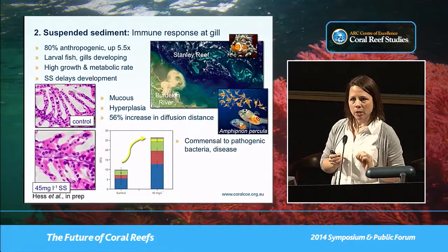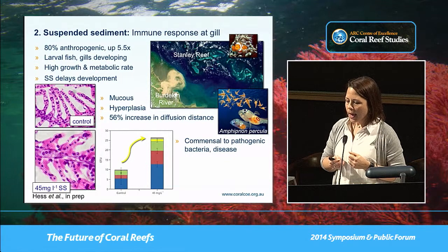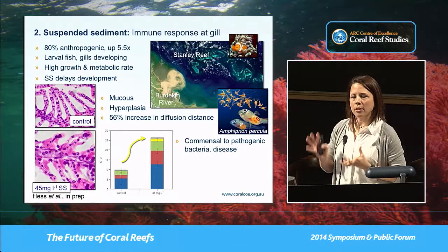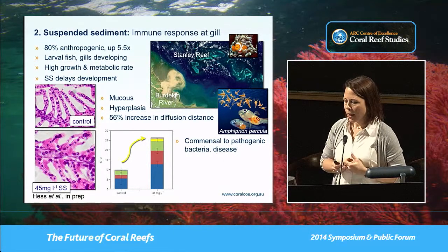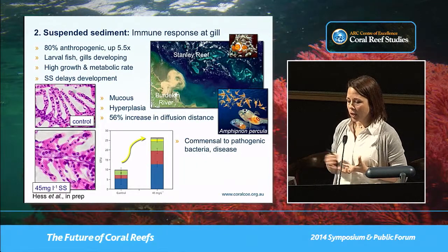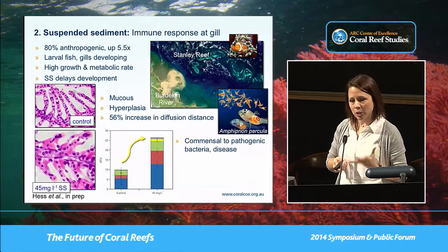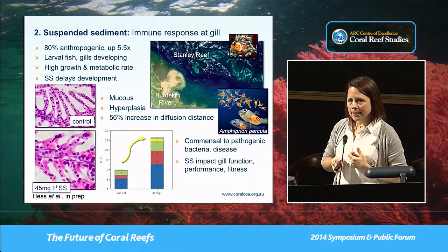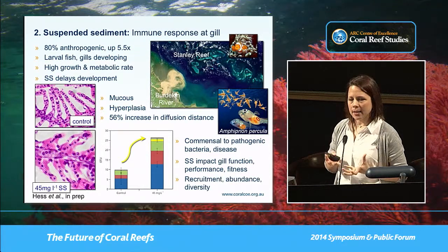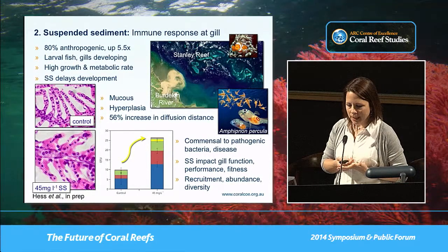Not only that, but we took core samples from these gills and did 16S DNA sequencing and found over 100 phylotypes of bacteria that were unique to suspended sediment fish. And so what we're seeing is a shift from commensal to pathogenic bacteria, and therefore probably an increase in the potential for disease in these fish as well. So suspended sediment can impact gill function, performance, and fitness, and especially in these larval stages, this can have dire implications for recruitment, abundance, and diversity.